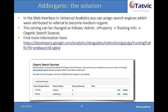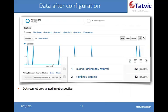The important thing is, when you do this, I made an example over here on this slide. The changes are not retrospective, but they're happening just in the moment when you're doing them. So if you're going to change this tomorrow, your data will be cleaned up from today. It's not retrospective. So first thing is, as I said, to do this properly, to have good data, and to have all the organic sources coming into one slot and not into referral and organic.